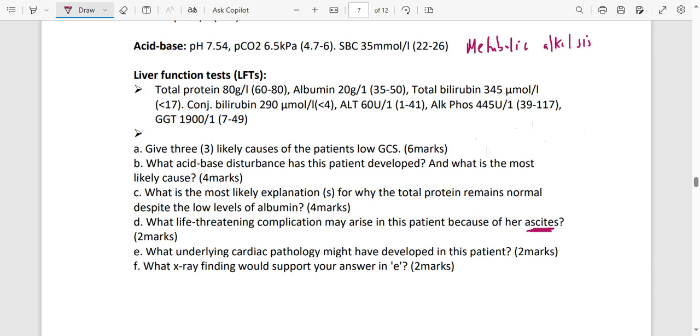Okay, question C, there's going to be an increase in globulins. There is a decrease in albumin. That decrease in albumin can reduce the total proteins. But as a compensation, the body is going to be producing the globulins. And that is also going to help in maintaining the total globulin level, the total protein level, sorry.